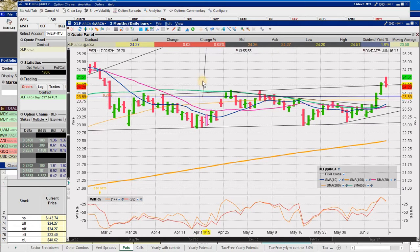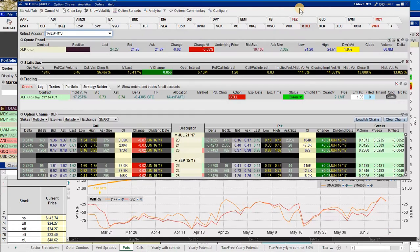If I move this up to catch all of those highs back there, that actually coincides. That's pretty good. That's the highs there and the high there and low there. I could see XLF coming back down towards 24 before it really takes off again. I already have this order in for two puts at the 24 strike all the way out to September, so that's almost 14 weeks. I lowered it, like I said, to 1.05.